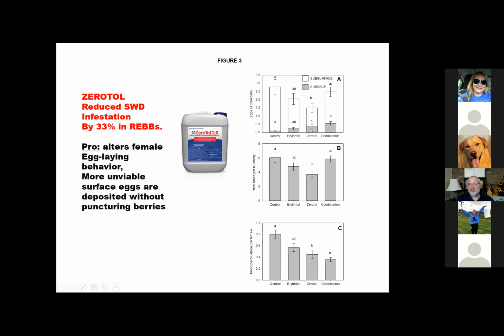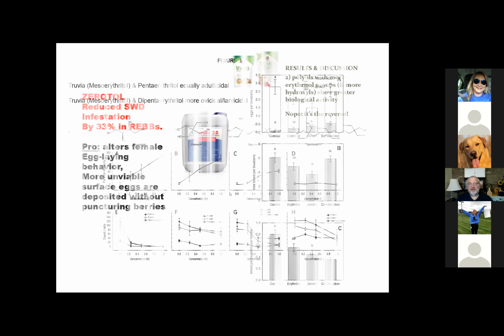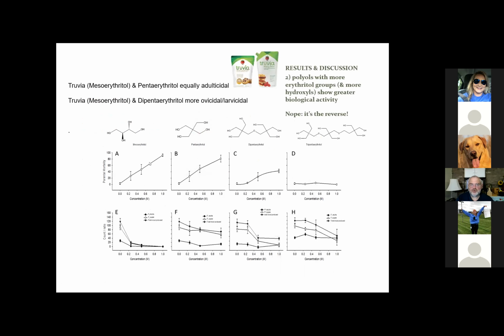But what it does do is it makes the females lay their eggs on top of the fruit, not in the fruit. They will lay some eggs in the fruit, but for the most part, we do get some control with the Xeritol. It's only about 33%, but every little bit helps. And then we started looking at erythritol, and we always had good control, both as a control for adult SWD and for larval SWD, at least the early stage larvae. And it may even affect the eggs that are laid in the fruit.